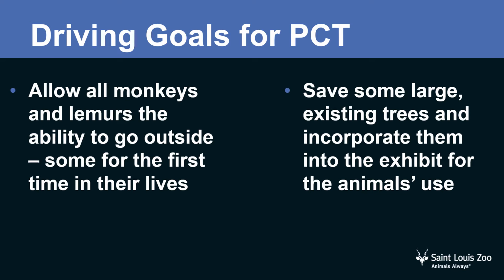So the two driving goals for the animals for creating Primate Canopy Trails, first and foremost, was that all monkeys and lemurs at the St. Louis Zoo would have the ability to go outside, some of these animals for the very first time in their lives. And then we wanted to save some of the large existing trees in that area and incorporate them into the exhibits for the animals' use.